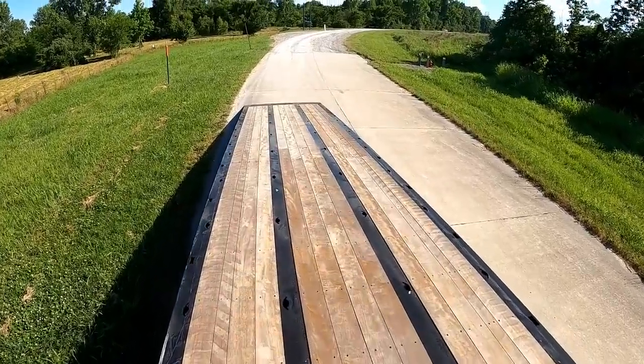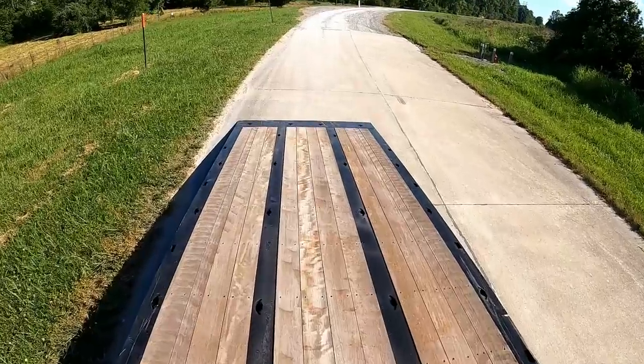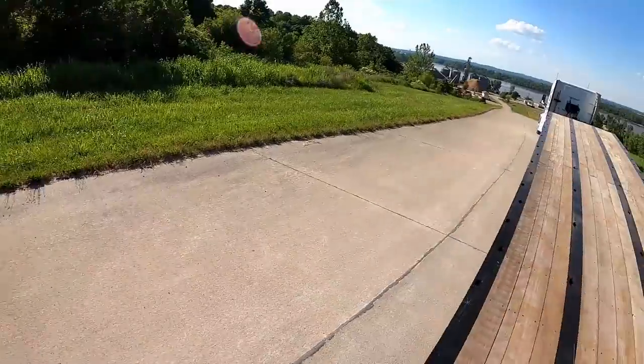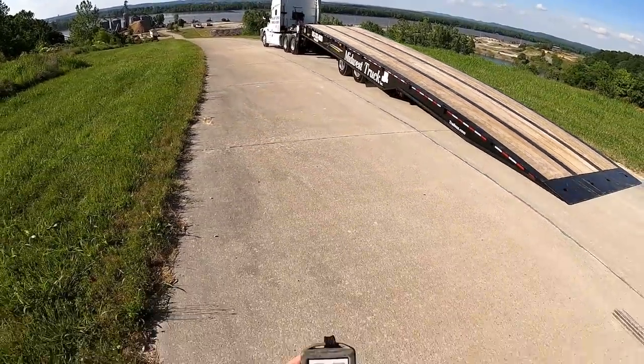Anyhow, this is a full 53-foot length trailer. We're still learning. I'm always learning. I don't know everything, don't claim to know everything, but really, really think that this trailer, truck and trailer, is going to be a very valuable asset to our fleet.